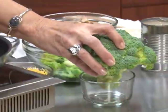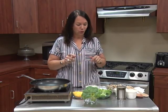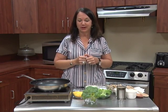So keep broccoli in your diet, I will say at least once a week. One good thing about broccoli, you can eat it raw, steamed, or cooked. So it's just a great vegetable to eat.